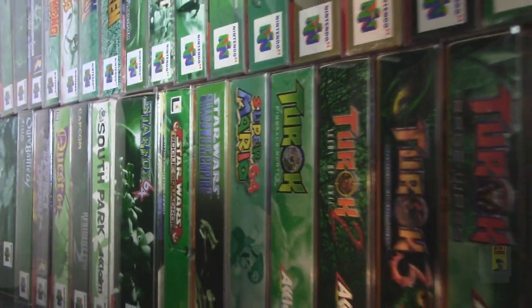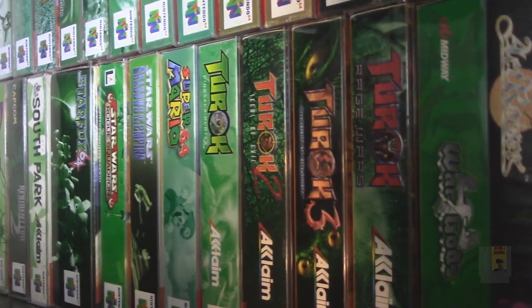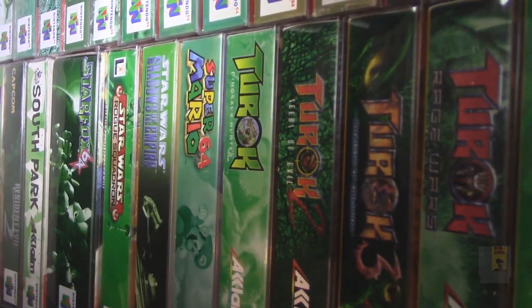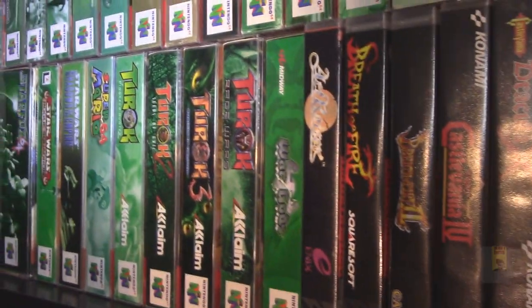Star Fox, Star Wars Shadows of the Empire, one of my all-time favorite Star Wars games. Fantastic game. Again, it doesn't have the best controls, but it came out towards the beginning of the system. So the Turoks, I love Turok 1. I wish it had a multiplayer because it's my favorite of the four. And then War Gods. Alright, let's move on to my Super Nintendo.